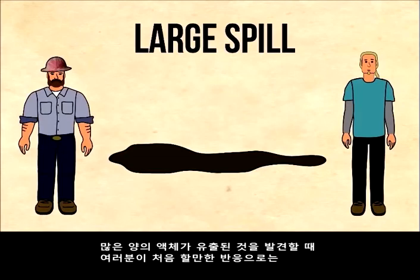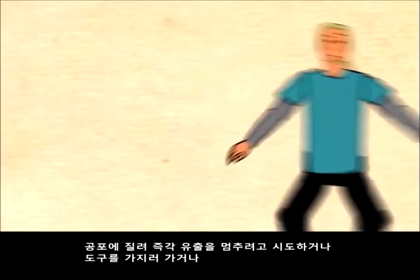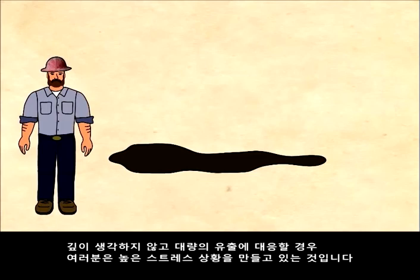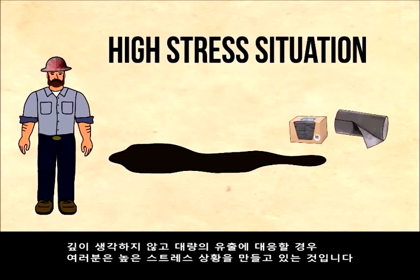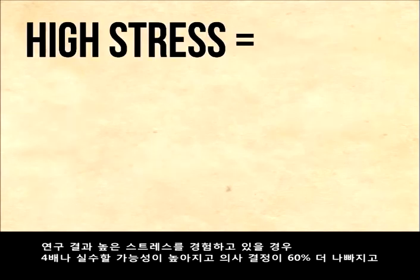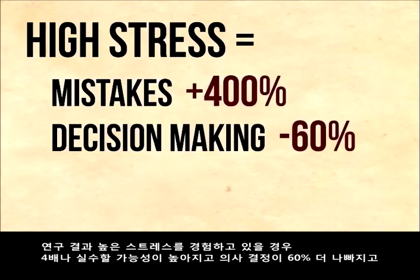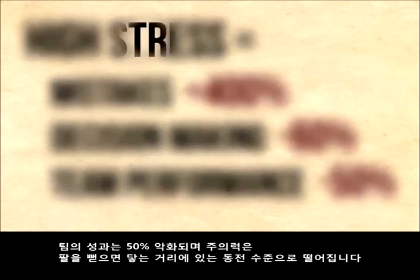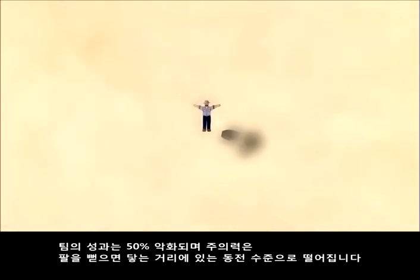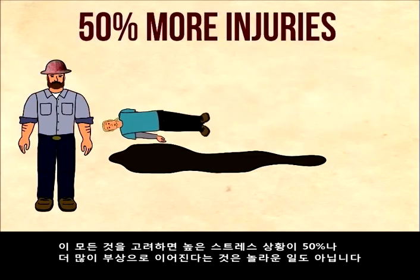When you first discover a large spill, your first instinct may be to panic and immediately run to stop the spill, get supplies, or alert others. If you react to a large spill without thinking, you, my friend, are creating what is called a high-stress situation. Studies show that when we're in times of high stress, we make 4 times more mistakes, our decision-making is 60% worse, team performance is 50% worse, and our focus is reduced to about the size of a quarter at arm's length. When you put all these numbers together, it's no surprise that high-stress situations also lead to 50% more injuries.